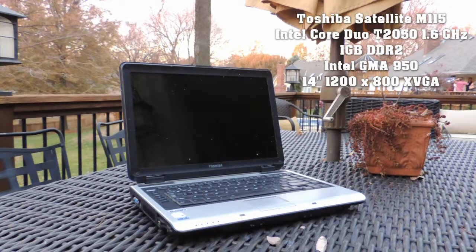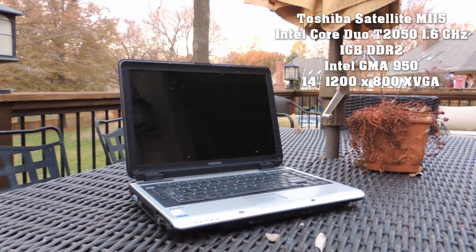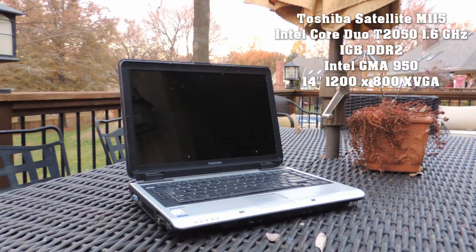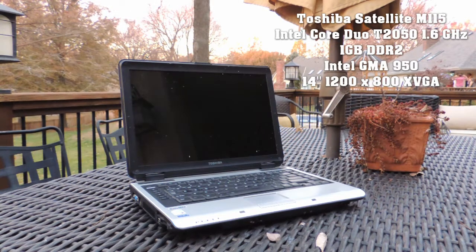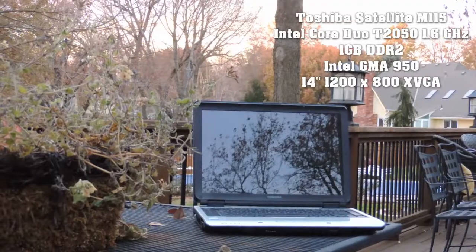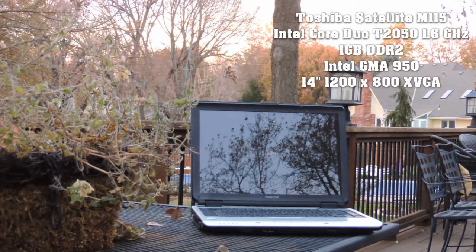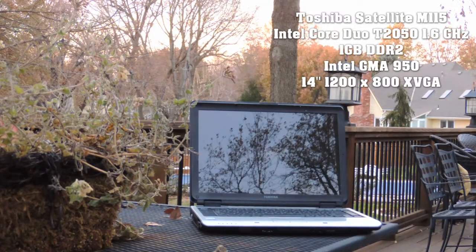It has an Intel Core Duo T2050 running at 1.6 GHz, 1 GB of DDR2 RAM, the legendary Intel GMA 950 graphics media accelerator, and also a 14-inch 1280 by 800 XGA display. The limiting factor is going to be the 1 GB of DDR2 RAM. That's going to be really bad for internet browsing and YouTube videos. The Intel GMA 950 is going to be garbage for games, so it's trash. So let's take this thing inside and get it all cleaned up.